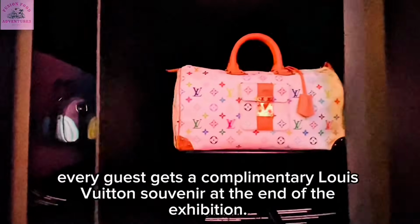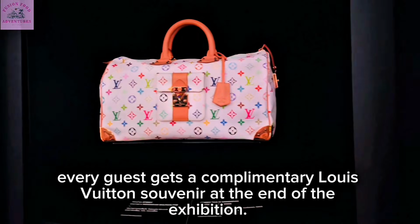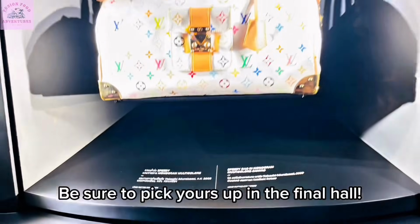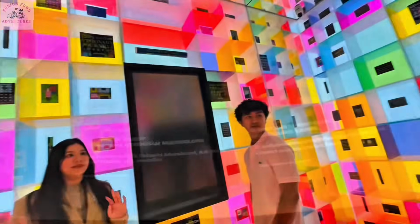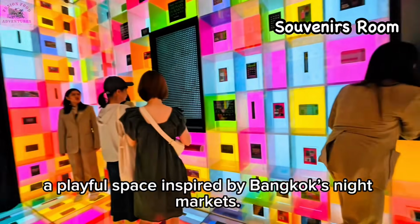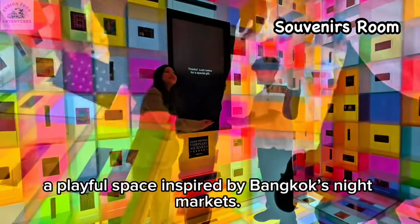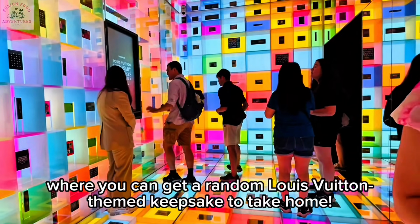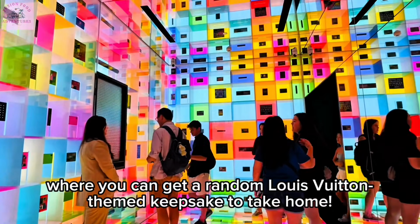As a bonus, every guest gets a complimentary Louis Vuitton souvenir at the end of the exhibition. Be sure to pick yours up in the final hall. End your visit in the final Souvenirs Room, a playful space inspired by Bangkok's night markets. Don't miss the vending machine, where you can get a random Louis Vuitton-themed keepsake to take home.